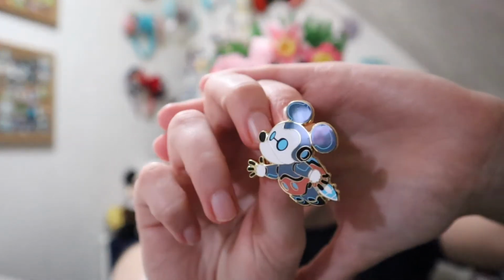But these were the few pins that I got. This one's from like a booster set, just super cute. A lot of people at Aulani were just buying them straight from the gift shop, and then trying to trade them either on the boards or with other guests. So that was what I was able to actually trade for.